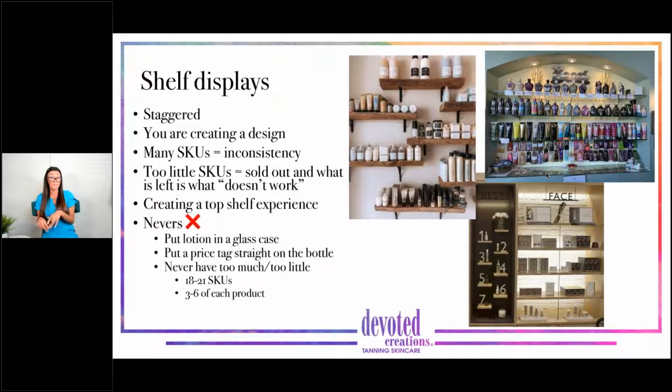So then we talk about shelf displays. I apologize for not being turned around, but the very first thing when you're creating a design is that you're creating a top shelf experience. Your higher priced products should always be more towards the top, or on your top shelf behind the counter, mainly because a lot of times our brains think that if something is a little farther out of reach or higher up, as a hierarchy, it's going to be more expensive. It's just how our minds think. The higher it is, the more expensive it's going to be.